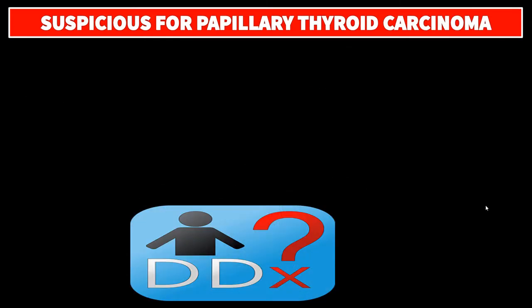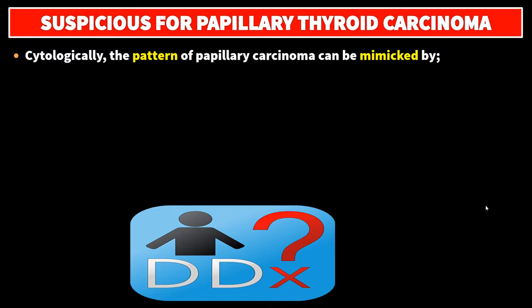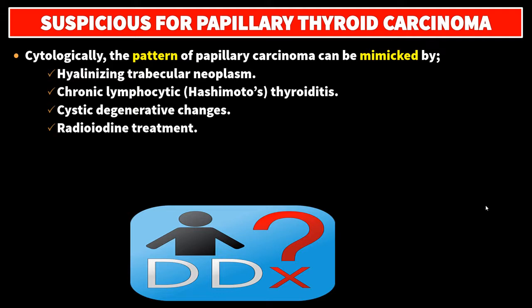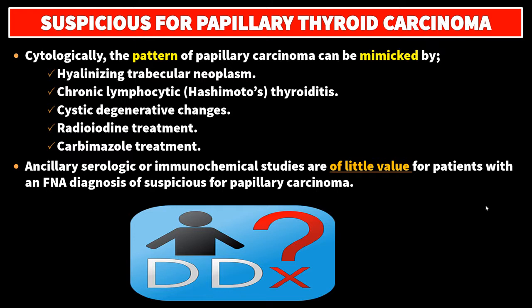Suspicious for papillary thyroid carcinoma. Cytologically, the pattern of papillary carcinoma can be mimicked by hyalinizing trabecular neoplasm, chronic lymphocytic Hashimoto's thyroiditis, cystic degenerative changes, radioiodine treatment, carbimazole treatment. Ancillary serologic or immunohistochemical studies are of little value for patients with an FNA diagnosis of suspicious for papillary carcinoma. This is the most important.